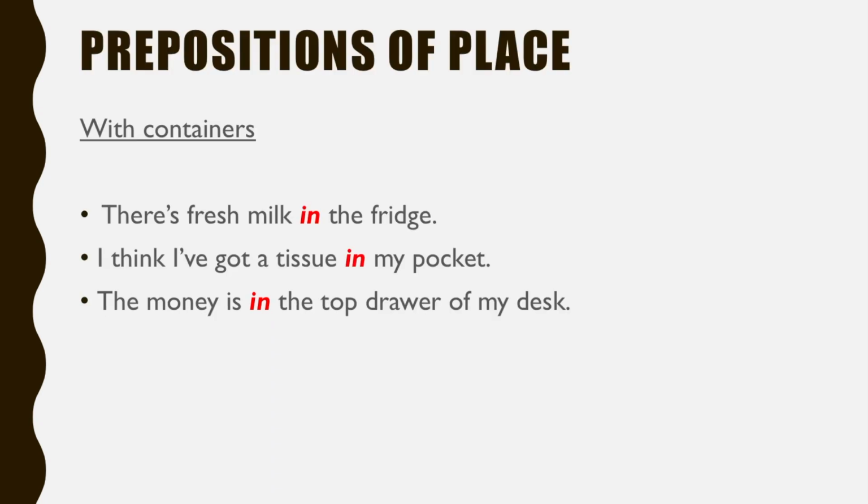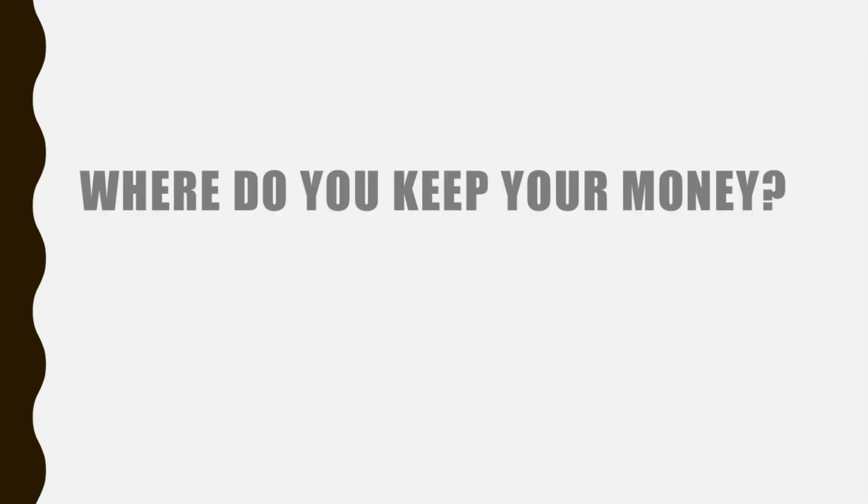It can also be used with containers. There's fresh milk in the fridge. I think I've got a tissue in my pocket. The money is in the top drawer of my desk. Where do you keep your money? Think of an answer using the preposition in. My answer is, I keep my money in my piggy bank.